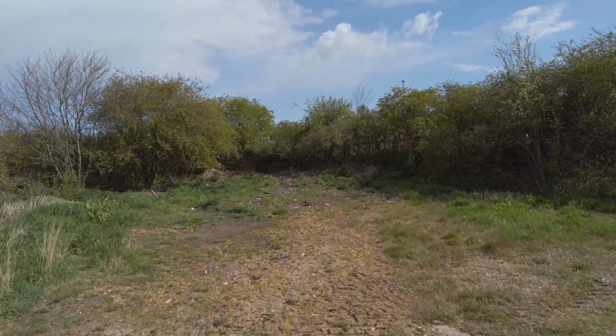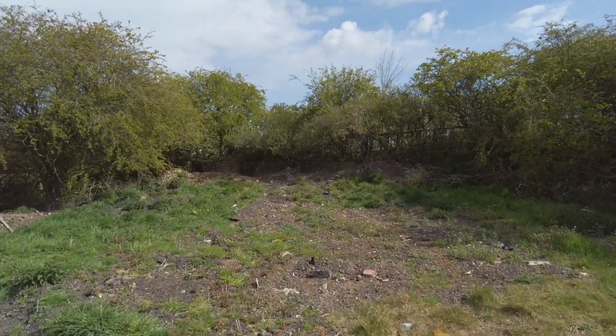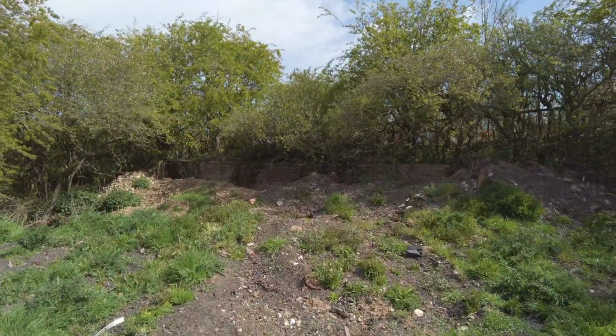So I'm now heading towards where the road train would have taken guests into Butlins through the subway. There were all sorts of things dumped in this subway when it was closed down. I'll be surprised if I can see anything today, but I'll try and get the camera in to see if I can see anything.